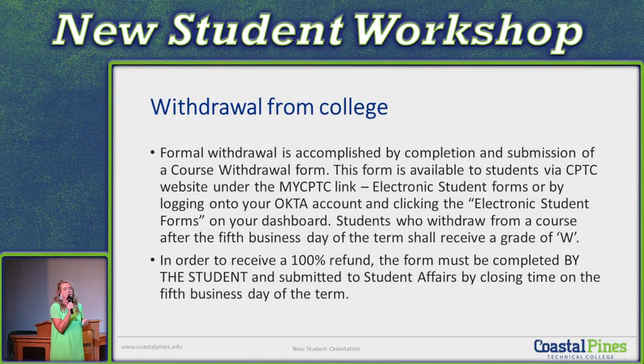A formal withdrawal: if you decide to withdraw from all of your classes and you want to come back a different semester, you do have to do a formal withdrawal from the college. That is an electronic form that's available on our website under My CPTC under Student Electronic Forms. It's also available on your Okta dashboard. If you want to receive a refund, if you decide to withdraw from all of your classes, please remember that you need to do that by this Friday, so you will not be penalized. If you decide to withdraw after this Friday, then it could affect your financial aid and whether or not you may owe money if you decide to come back in the future.